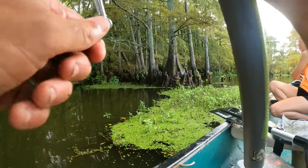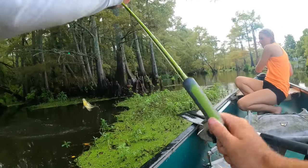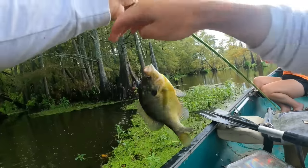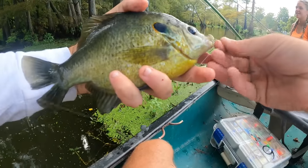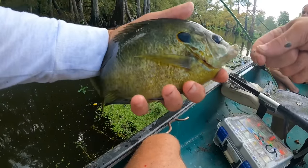That's a big one. Oh gosh, what is that? That's a big fish. Is that a red ear? Oh my gosh, look at that one. Look at that one, guys. There we go. That's how we get things started right there. That is a stud, dude. Oh my gosh, he's bigger than my hand. That is a big old hybrid bluegill red ear.